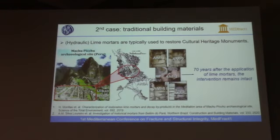Now, let's examine the second case, about the application of hydraulic or non-lime mortars. So, 70 years ago, extensive restoration activities took place in Machu Picchu in Peru. And after so many years, the interventions remain practically intact. So, it has been seen that lime mortars are actually the appropriate materials to conserve such buildings.